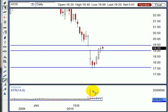I will probably consider taking a look at this in the morning, and depending on which way the market is trading, that may or may not be a stock that I trade, but it certainly is interesting, and we'll follow up with that tomorrow.